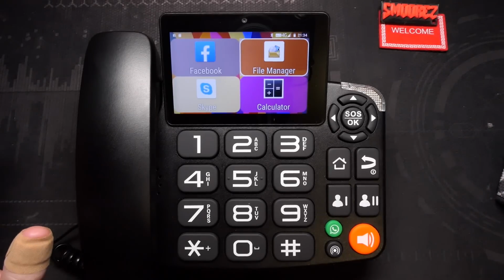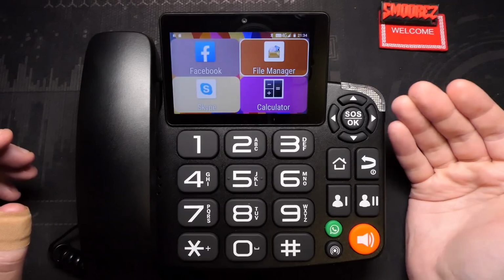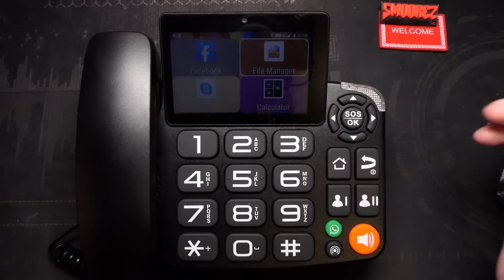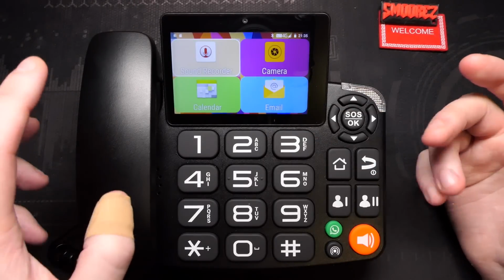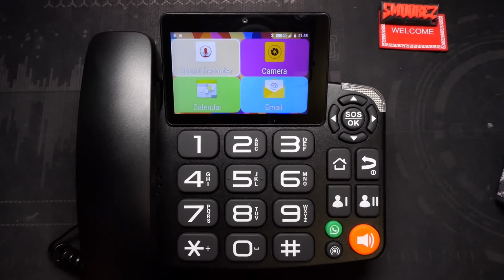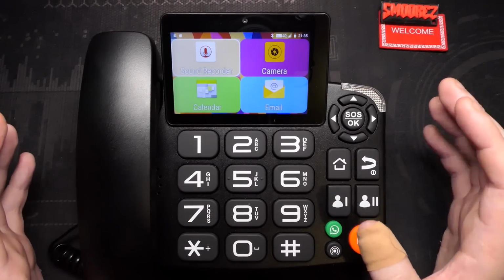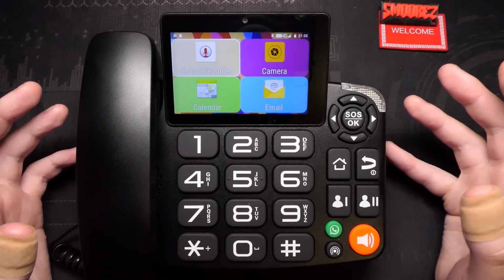But the thing is though, why would someone want to buy one of these when you already have your normal Android device that can do everything plus more that this can do? Why would you spend more on this? I get it that it has a handset built onto it, physical buttons and all that sort of stuff. I definitely understand that for the elderly or something like that, this would be pretty good. Then again, you do have big button landline devices out there for 20 bucks or something like that.